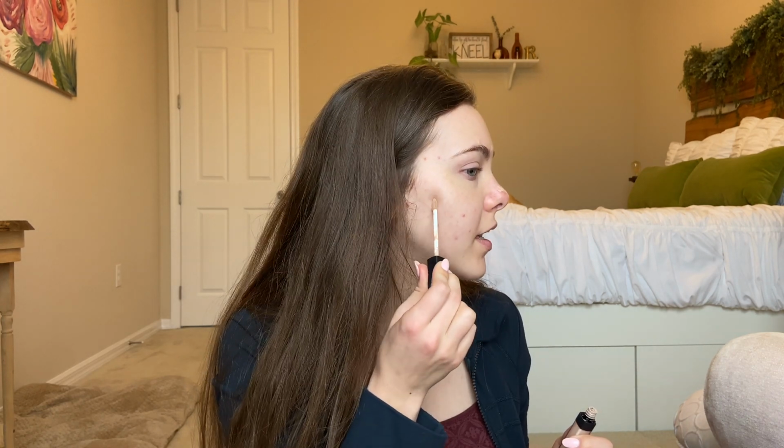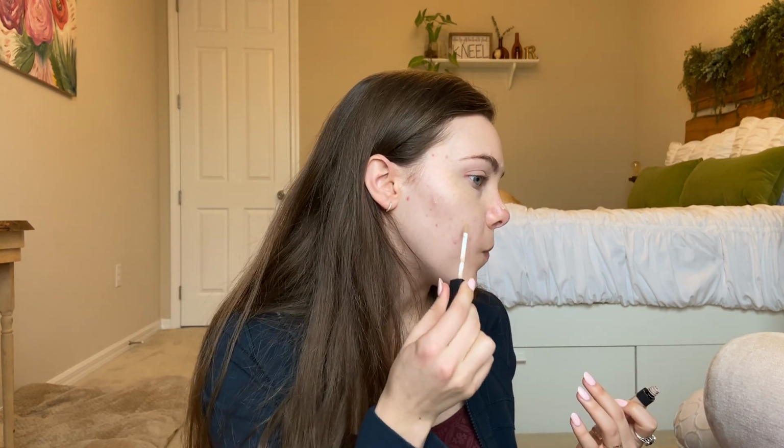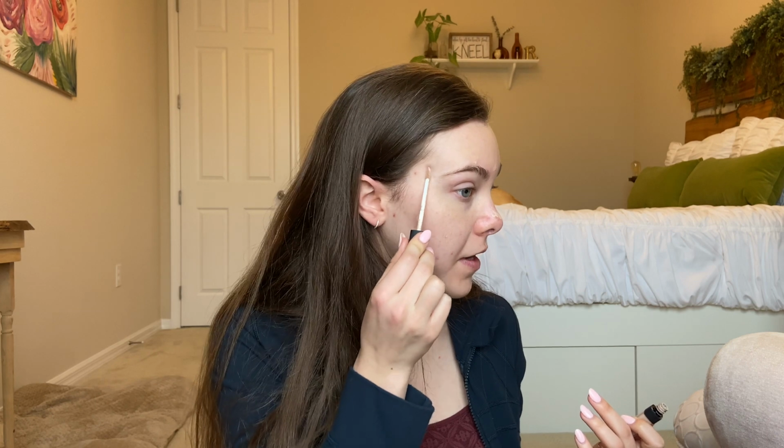But next I go in and I just put a little bit in other places, like maybe on top of my nose and over these little blemish areas, which is kind of a lot on my right side.